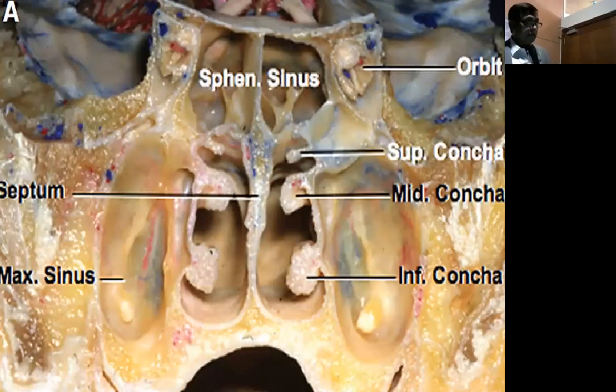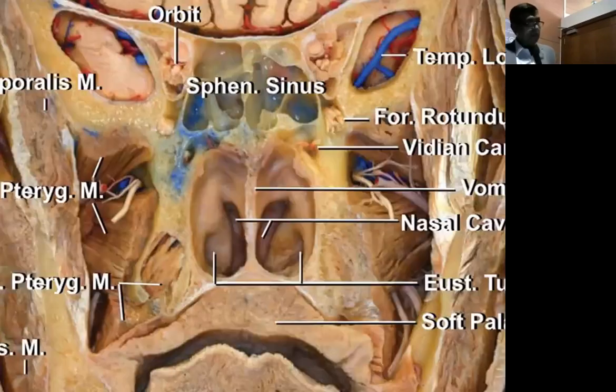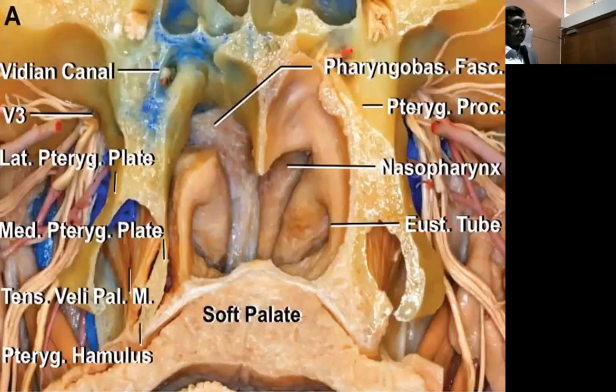Again, the septum, inferior turbinate, middle turbinate, the maxillary sinus. We are going back to the posterior wall of the maxillary sinus. And if you remove that, you will come to the pterygopalatine fossa. You can see pterygoid muscles, you can see the pterygoid ganglion. Again, here you start to see the eustachian tubes. If you go further down, you'll come to the infratemporal fossa, and you'll see the maxillary artery and all the nerves there.